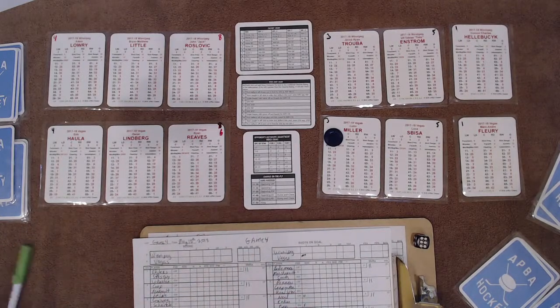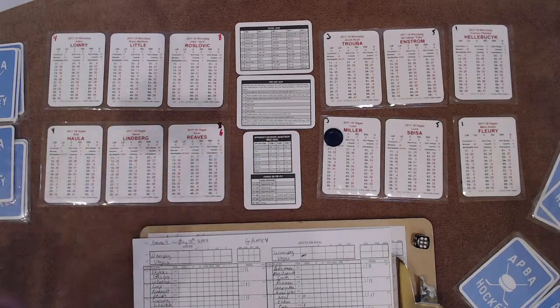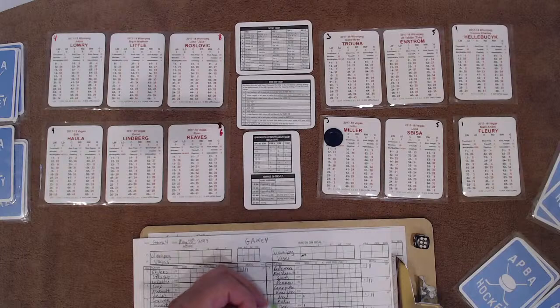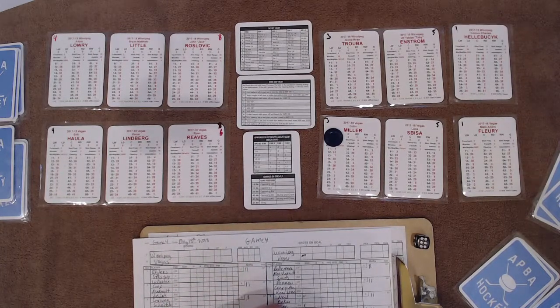31 is a 4. The ODAI adjustment of 13 is nothing, so a 4 stays a 4. That's going to be a shot on goal. Miller, shot range 14. Nope. So Miller, he's a defenseman. His second shot of the game.